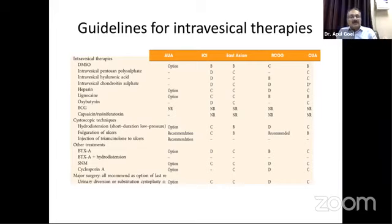But the problem is the compliance again. The patient has to come again and again. It's difficult for them often to get it done somewhere near their house. Among intravesical instillation therapies, at least BCG should not be given.